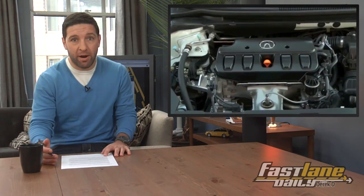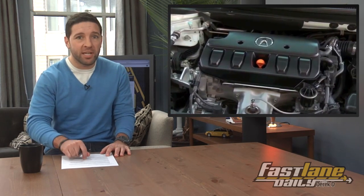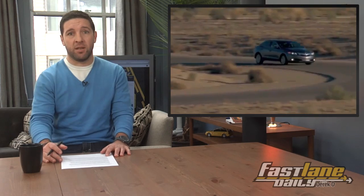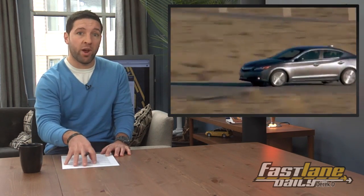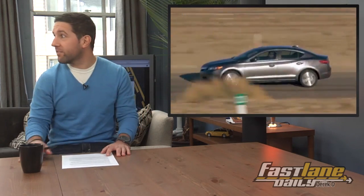Honda, Acura's parent company of course, has noted the slow sales and promises to drop this engine and replace it with a 200 horsepower one available with an automatic transmission. They also plan on using some awesome sauce in this engine as opposed to the previous one that ran on weak sauce. I think I hear crickets.